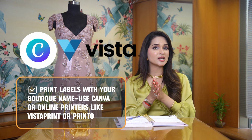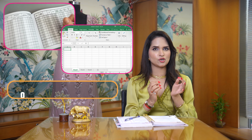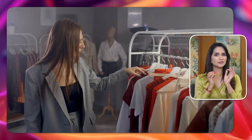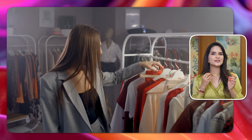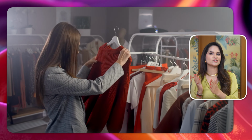Next up, we have labeling, pricing and storage. Now let's get serious with the back end. Print labels with your boutique name. Use Canva or online printers like Vistaprint or Printo. Keep a logbook or Excel sheet of your stock, fabrics, cost and selling prices. Store material in neat boxes or bins, and like I said already, label everything clearly. And also store ready outfits in cloth garment bags to maintain that luxurious feel. These steps will definitely help you scale later in a much easier way.